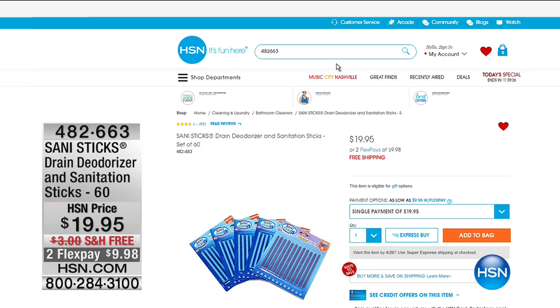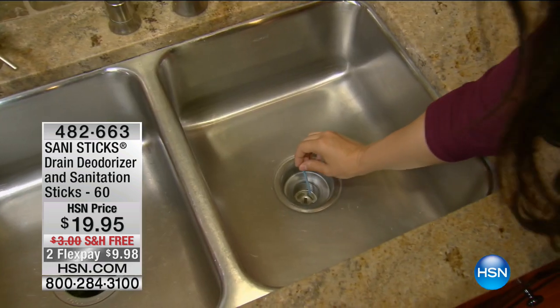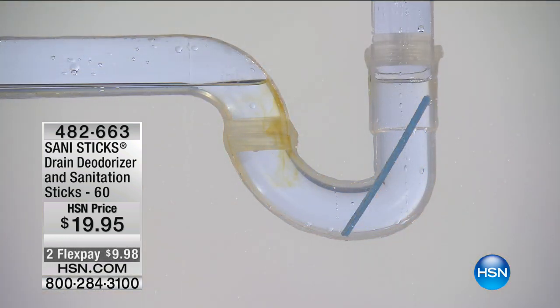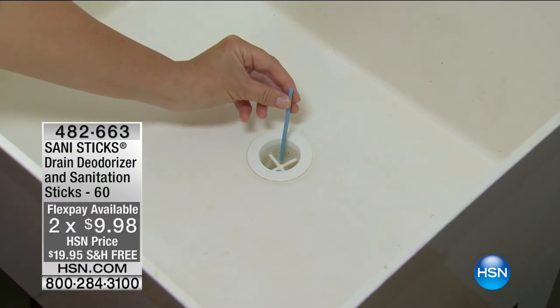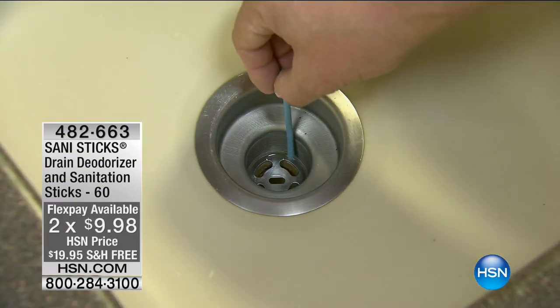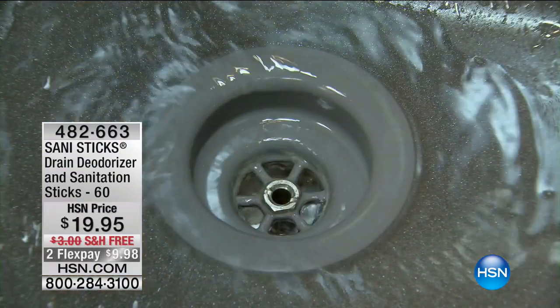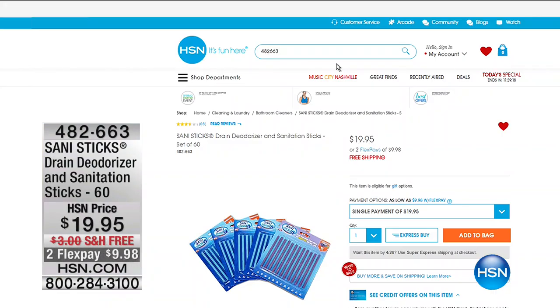Here are our Sani sticks. These are a drain deodorizer and sanitation sticks. It's a 60 count. They're $19.95, free shipping, and two flexible payments of $9.98. If you've ever had it where maybe your drain smells and it's just the sewage is coming up, this is a great way you can sanitize and clean that drain. 482-663 is your item number. We've got free shipping and handling and two flexible payments of $9.98. Stay tuned, our Robo Twist is coming up next.